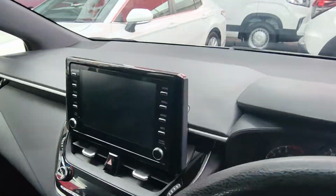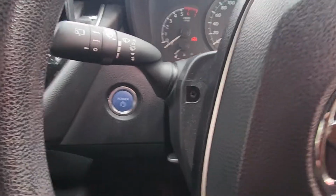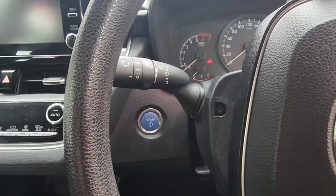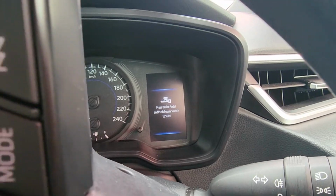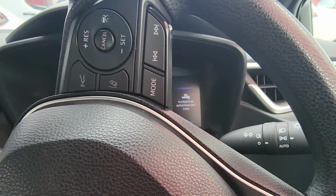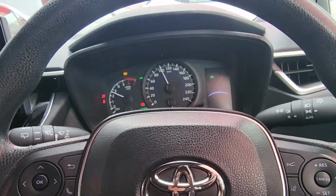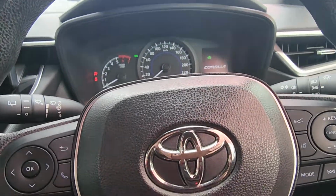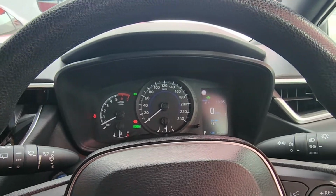So I'm just going to jump in. Being the hybrid, we've got a push button start on the Ascent Sport. So a little blue button on there in the ignition. It gives you a little reminder up on the dash there. So push the brake pedal and the ignition switch to start it. So foot on the brake, push that button. And that's on. So obviously being the hybrid, there's no engine noise or anything like that when it kicks on. Just turn that aircon down and the volume down there for you.